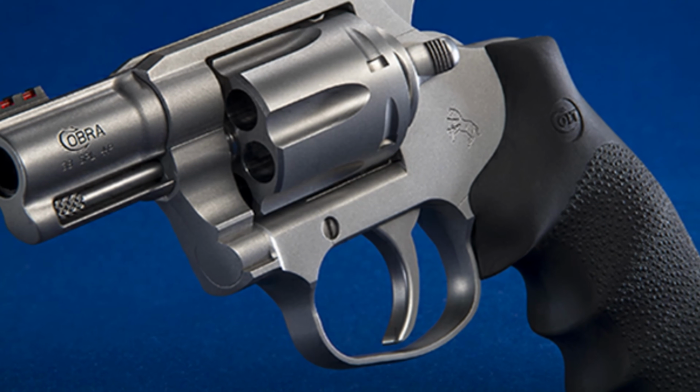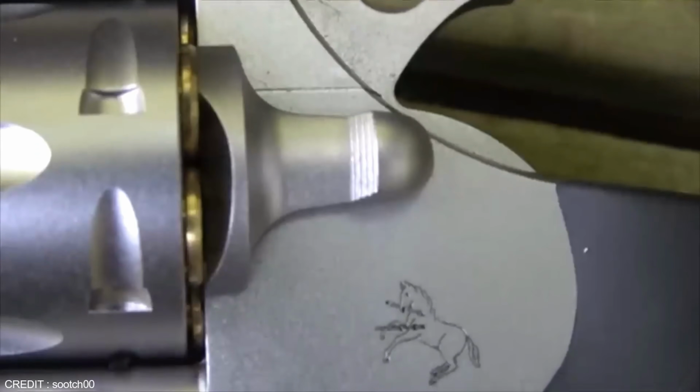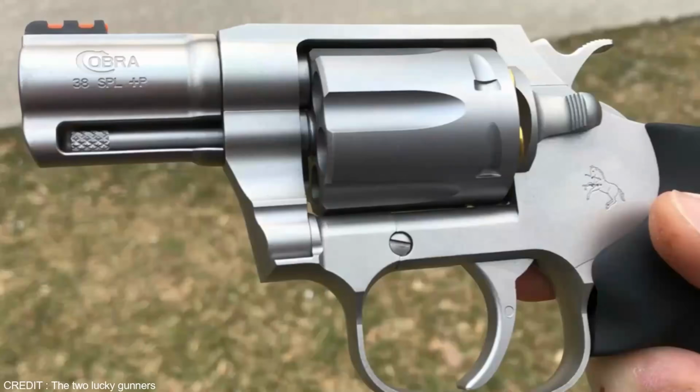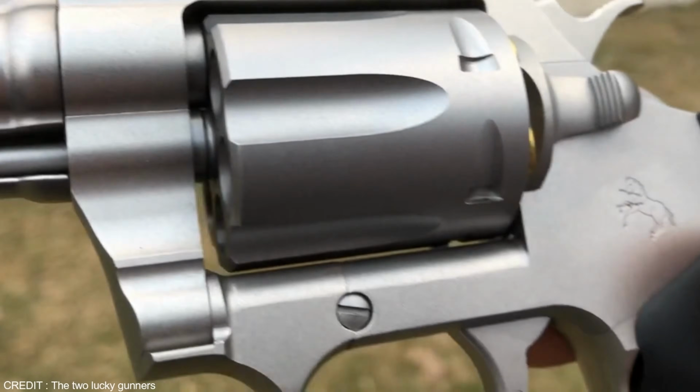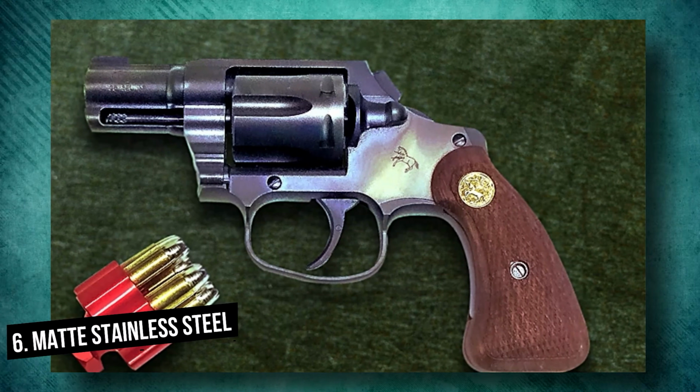The SF6 or DS2 was the initial version of the Colt Cobra, which was unveiled in 2016. The Cobra is chambered in 38 Special and is plus P capable. Colt hadn't made a double-action revolver in quite some time, therefore this was the first one that they had made since reintroducing them.